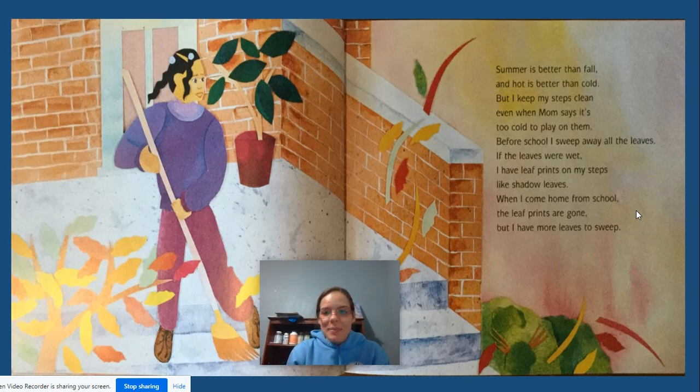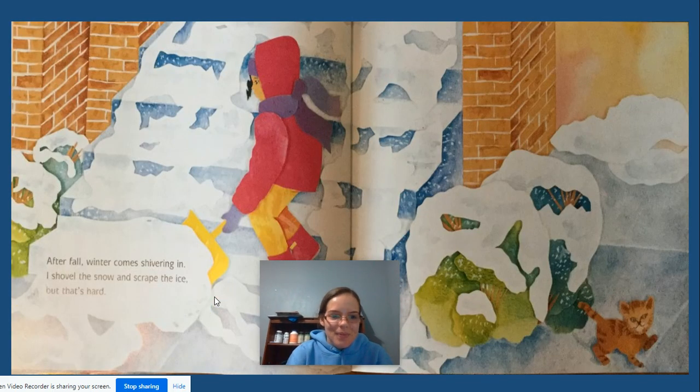But I keep my steps clean, even when Mom says it's too cold to play on them. What do you think she has to sweep off the steps in the fall? Maybe leaves? Before school, I sweep away all the leaves. If the leaves were wet, I have leaf prints on my steps like shadow leaves. When I come home from school, the leaf prints are gone, but I have more leaves to sweep. That's what happens in the fall, isn't it?